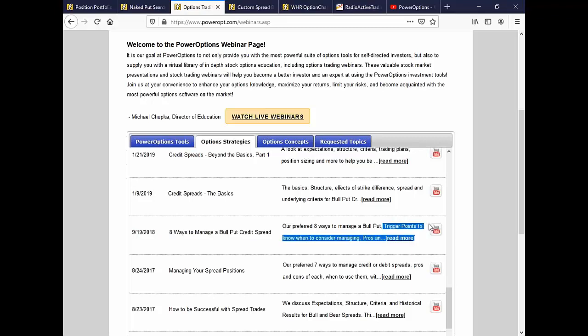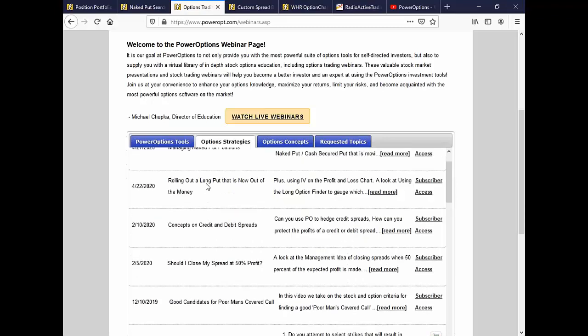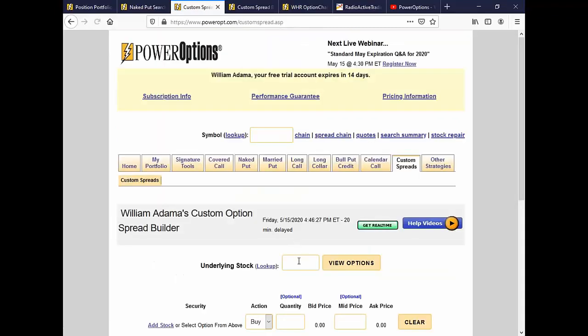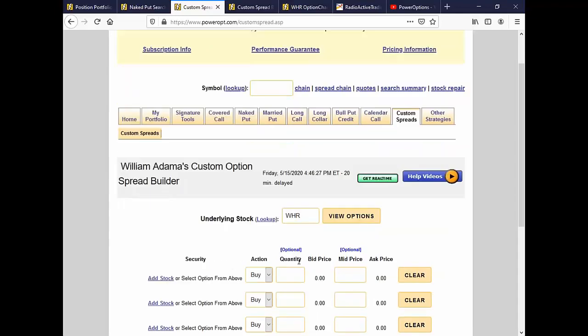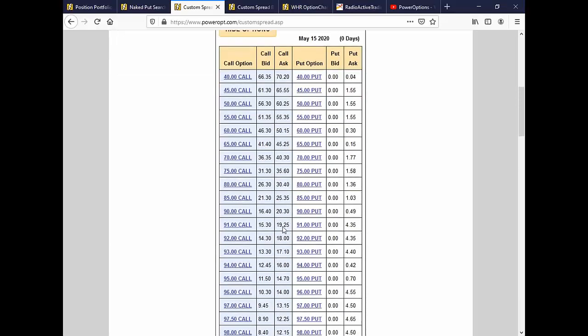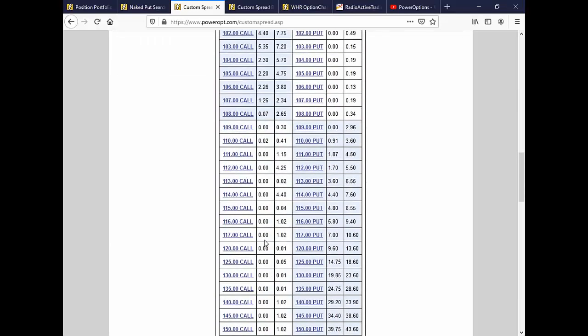And in the first section, we talk about the trigger points that we'd look to maybe start considering managing the position. All right. Now, you're here, and I want you to check that out later for more full in-depth, but let's just review it real quick. Let's stick with Whirlpool. Let's go to the custom spread tool. We've just been using that as our example today. And we saw Whirlpool's at 108. So let's say for today's expiration, I had, let's do a 108, 110.